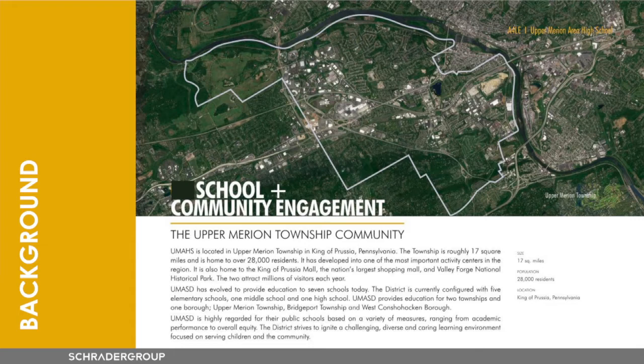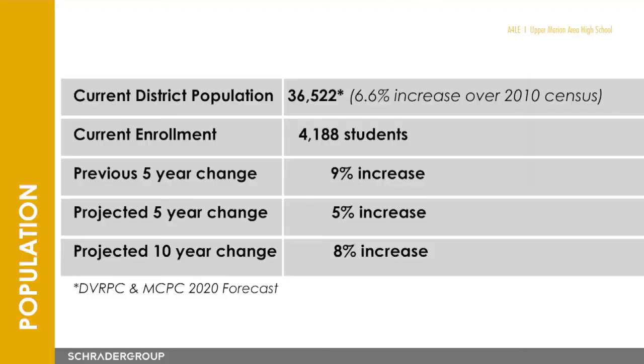So our number one goal is to make sure that all of our buildings serve our students. And I think that was the biggest issue with our older high school that we're going to be replacing through this new project, which you're going to see today. Our enrollment is basically what I said before, and we are going to be increasing over the next number of years, and that's one of our biggest concerns.